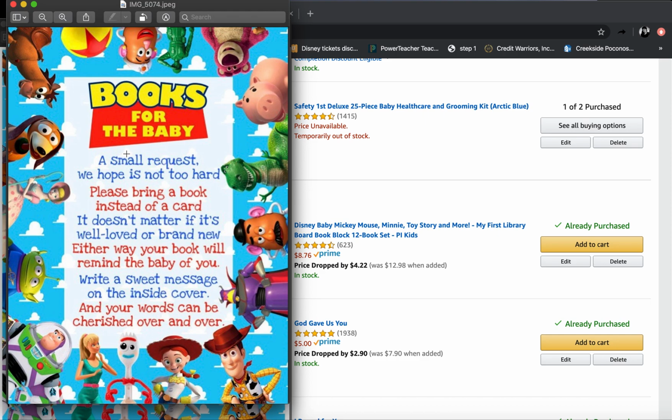We hope it's not too hard. Please bring a book instead of a card. It doesn't matter if it's well loved or brand new. Either way, your book will remind the baby of you. Write a sweet message on the inside cover and your words can be cherished over and over. Loved it.